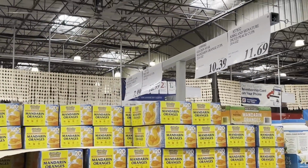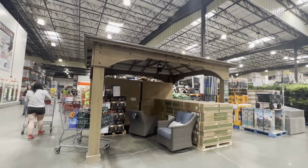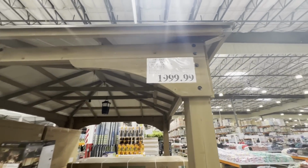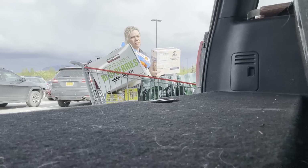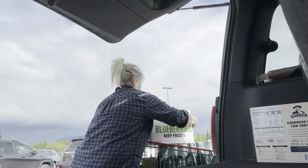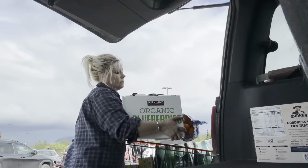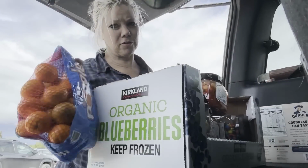So I'm going to shop at Costco today, and I'll bring you along for that, as well as when we're done at Costco, we are going to go ahead and hit the Home Depot in Wasilla. Note to self, be gentle with the groceries. Not for the sake of the groceries, but for the sake of the phone.